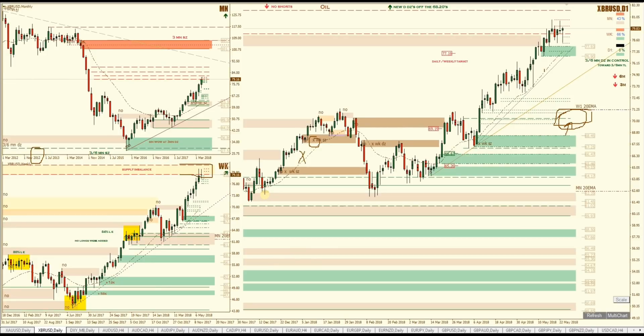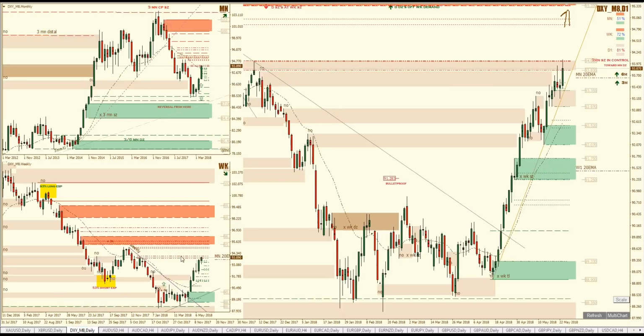But I think the odds are we get a break to the upside all the way up to that higher weekly area of supply. And then when we do get up there, I'm going to be looking for momentum to shift to the downside. And then I'll be interested in getting in short.